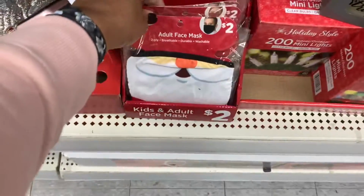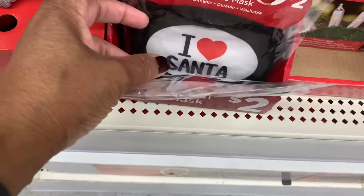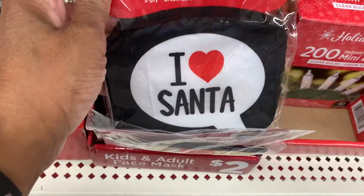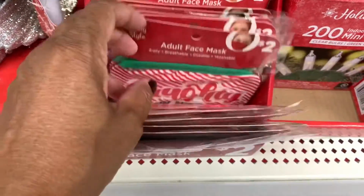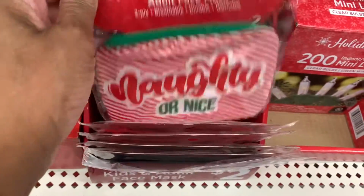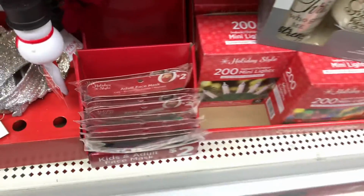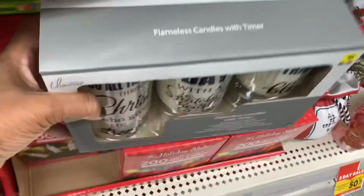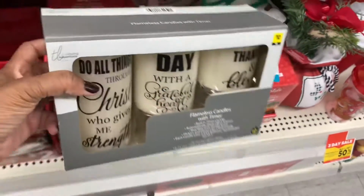Let's see, what are these right here? These are adult face mascots. They have the Santa face. This one right here says, I love Santa. They have this one right here. Naughty or nice. Those are really nice. They have these flameless candles with timer for $10.